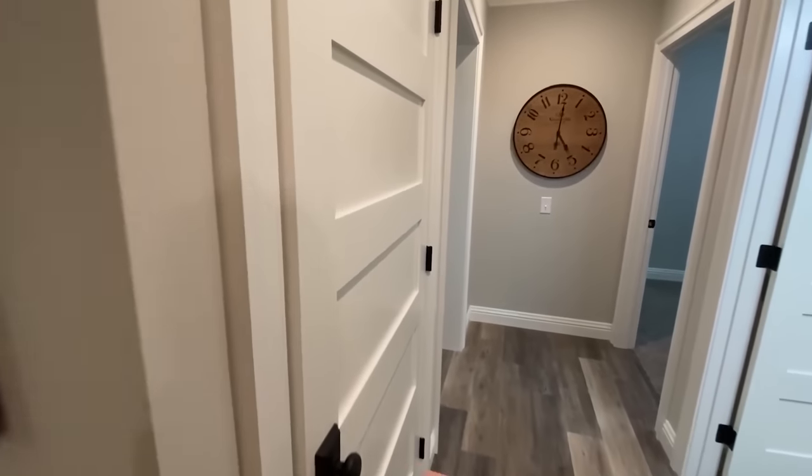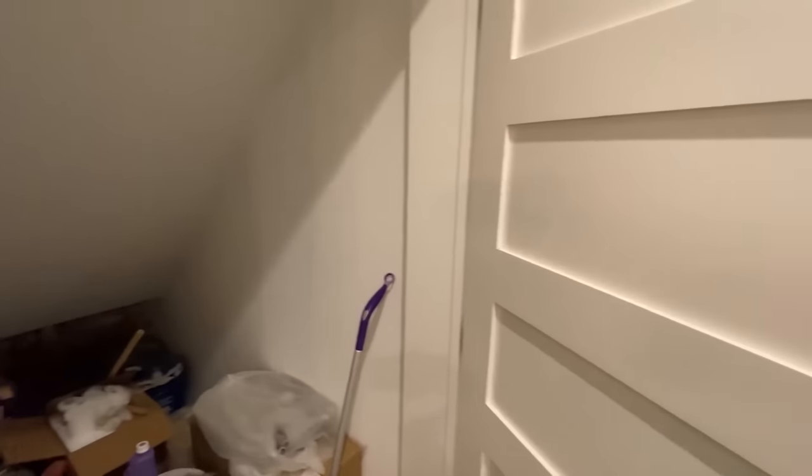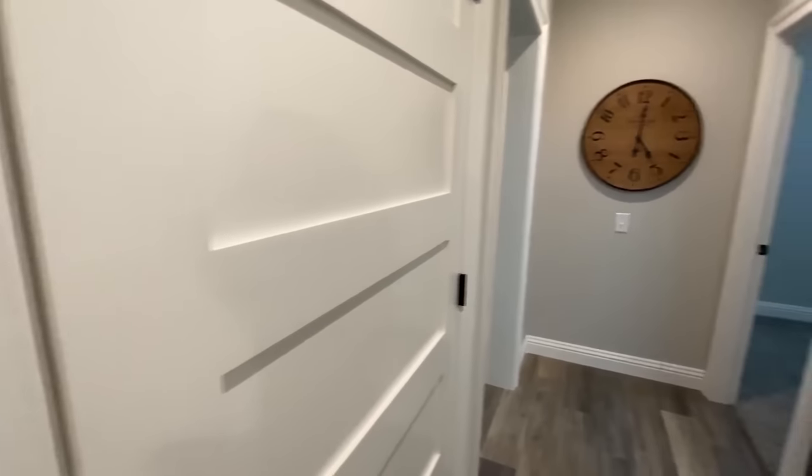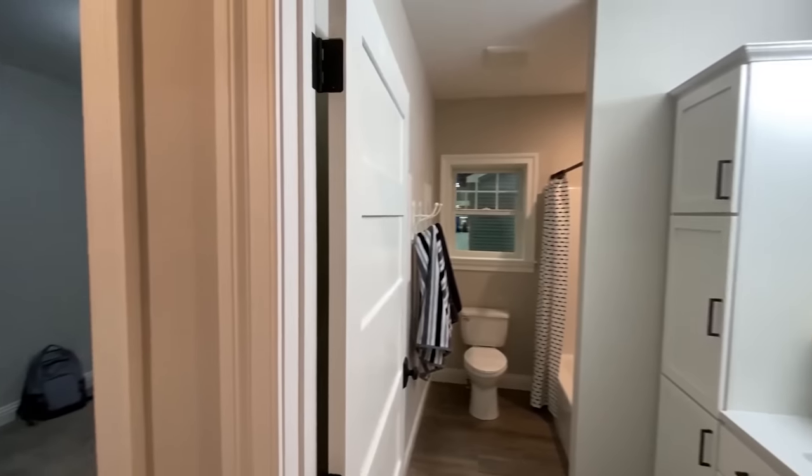Awesome. So we've got so much to cover, I'm gonna just hit everything. That's just a little storage room there. They've got a lot of stuff in here where they've been setting this one up. Here's your guest bath.